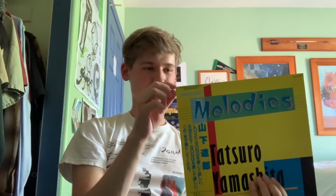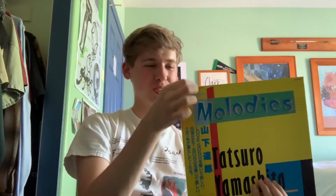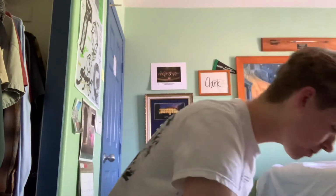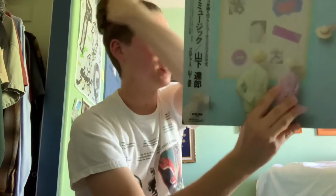At some points it can get kind of grating, but it's definitely one of his cheaper albums you can get. So if you're looking to start a Tatsuro Yamashita collection, I recommend starting with Melodies. Or you can start with Pocket Music, which I would say might be his cheapest album. It's also one of his least known.